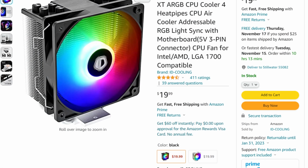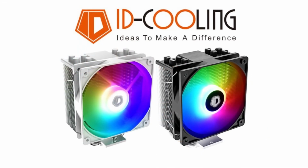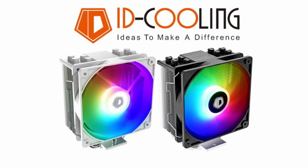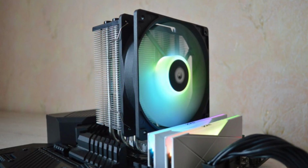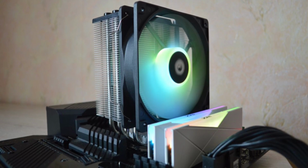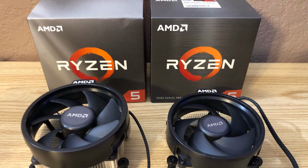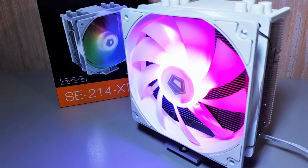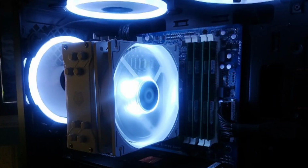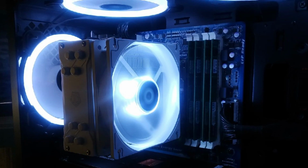and I'm talking about the ID Cooling SE214XT. It's going to look better aesthetically because you have an RGB cooler instead of the AMD stock one, but it's also going to be more quiet and it's going to cool your CPU down, which, by the way, the stock cooler for the 5600 is enough, but I do recommend you doing this upgrade anyway for better temps and a more quiet experience. Like I said, it's $20, so if you can do the upgrade, do it, and if you can't, don't worry, you can do it down the line anyway.